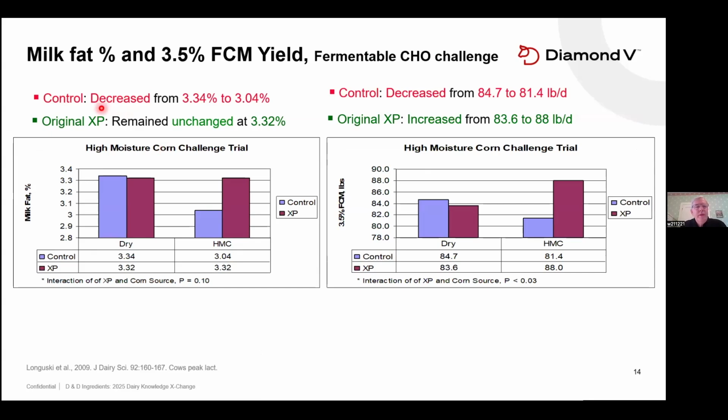What happened was in the control group, when that switch was made, their milk fat went from 3.34 to 3.04. Now, this is 2009, not our milk fat levels of today, but 3.34 dropped to 3.04. When those cows were on XP, their milk fat remained exactly at 3.32. No change in milk fat. Interestingly, with fat-corrected milk, the control group went down from 84.7 to 81.4, and when they were on XP, it went up about 4.5 pounds from 83.6 to 88 pounds. So the Diamond V cows actually went up in milk and maintained their exact same milk fat with this big carbohydrate challenge.